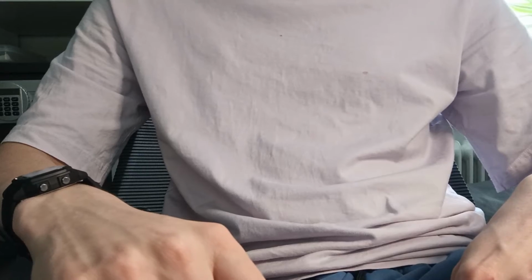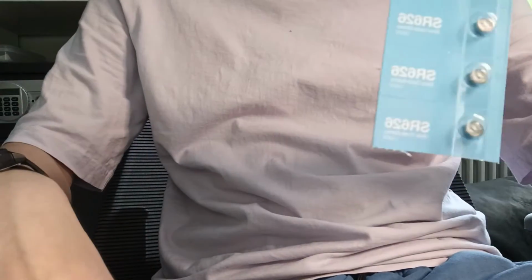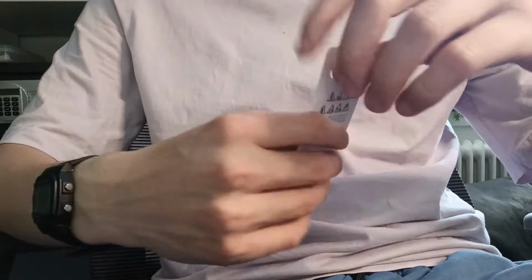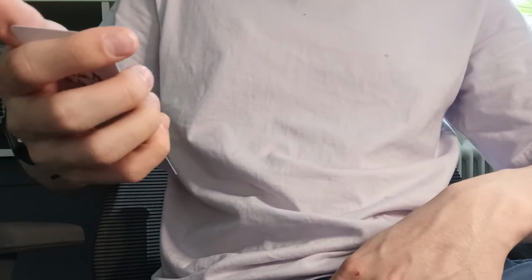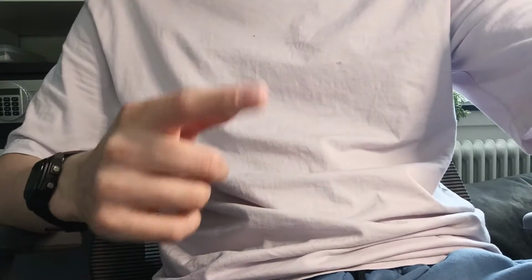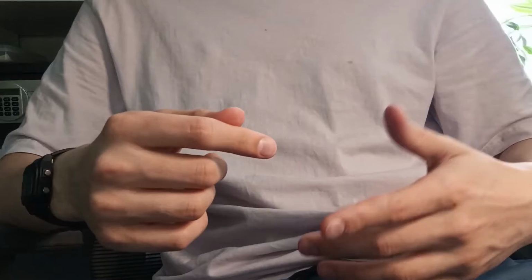It uses the SR626SW battery, very popular battery. It's actually this one right here. This is the same battery. You can find these on pretty much any store. The SR626. Very nice watch. I recommend this if you're just getting started. It was actually my first watch that actually got me into watches.